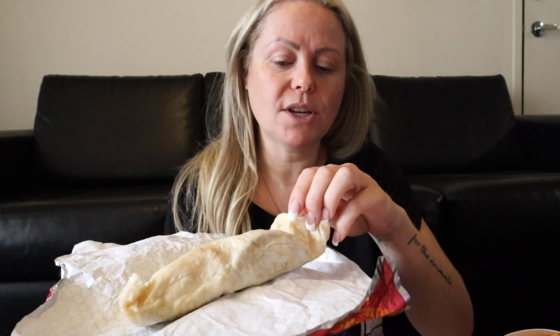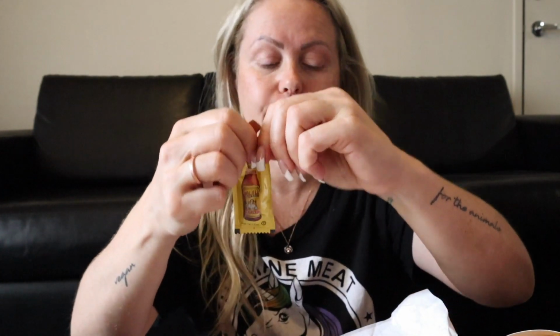All right, so this is the burrito. It's pretty good size, I feel like. So it's got hash browns inside. Let's just open it up so we can make sure we're not eating a bunch of randomness. It looks like they are using the Beyond patties and they cut them in half. So we've got pico de gallo, hash browns, and Beyond patties. And they have Cholula, which I'm pretty much here for. I love Cholula. It's one of my favorite hot sauces.